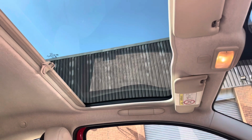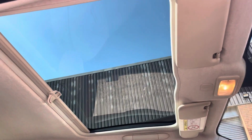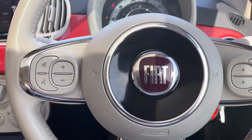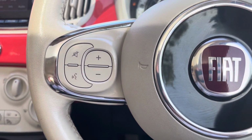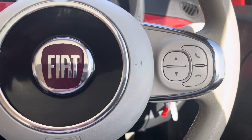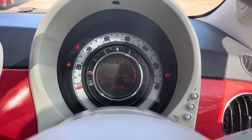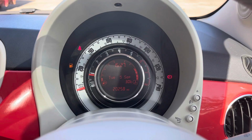The vehicle does also come with the stunning fixed glass roof, a perfect feature for the warmer summer months of the year. Here we can see the leather multifunctional steering wheel, giving access to some of the car's features from the comfort of your driving position, allowing you to do things such as adjust the volume of the sound system, and we also have the analog dials.